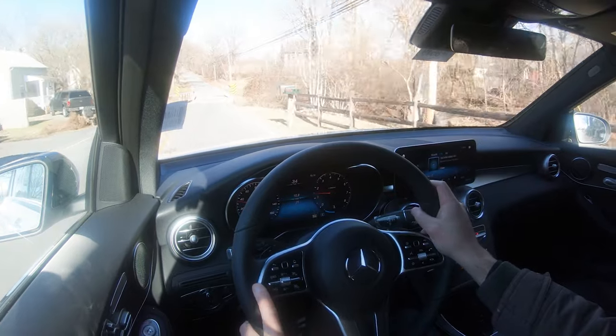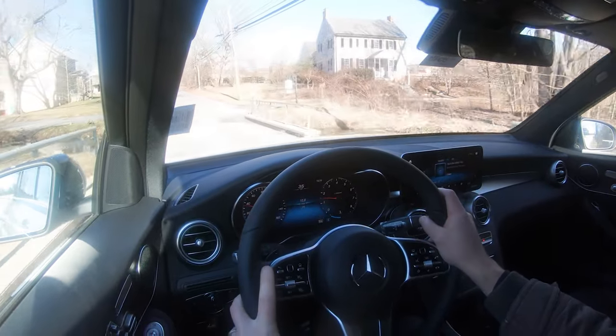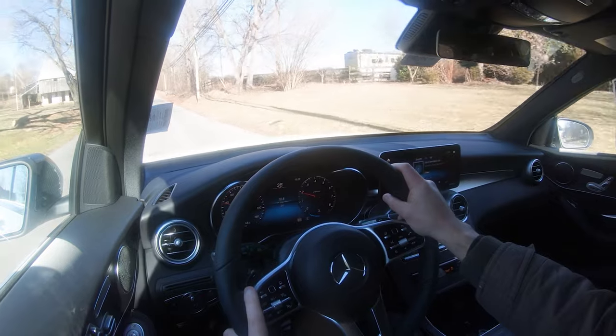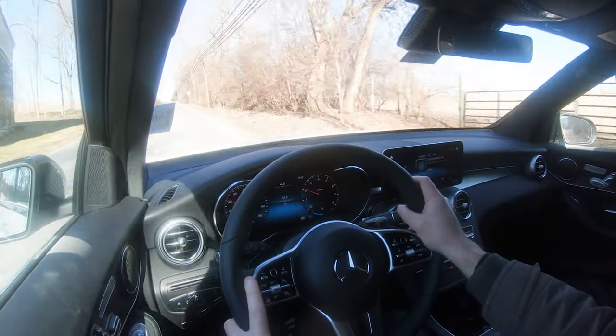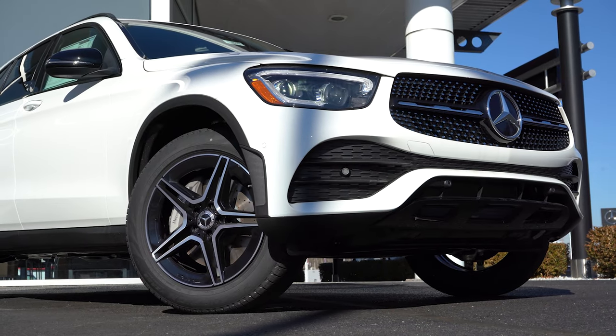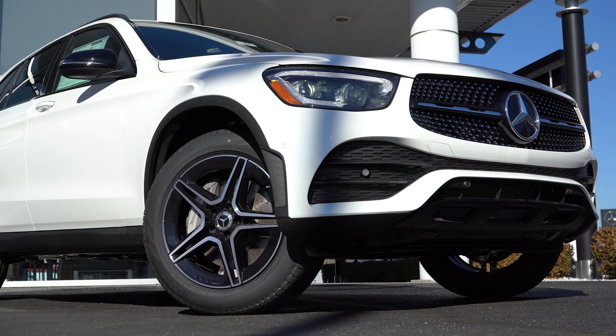And there is an optional head-up display available for an additional $1,100 if you wanted to go that route. It's going to project your speed, speed limit, and safety features onto your windshield in case you wanted to have a little added visibility there. But that pretty much rounds out the performance segment of this review, guys. Let's now go ahead and take a look at the exterior of our brand new 2022 Mercedes-Benz GLC 300.